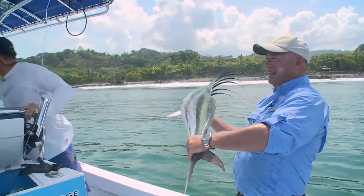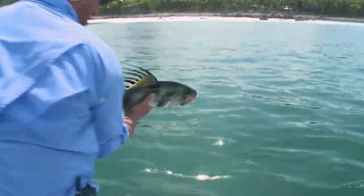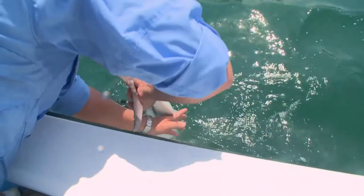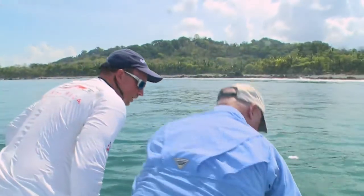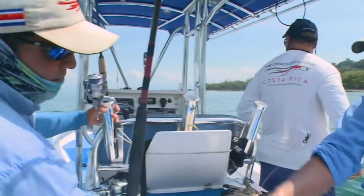Excellent, got a good shot, perfect. Let's hold him by his tail and revive him. Turn him this way. Yep. Hang on to him. Okay. Head up. That thing is just incredible. Oh, he's gone. All right. Very cool. Good job, Bob. Hey, thank you, Captain. Yeah, man, you did good. Thank you, very nice, lots of fun.